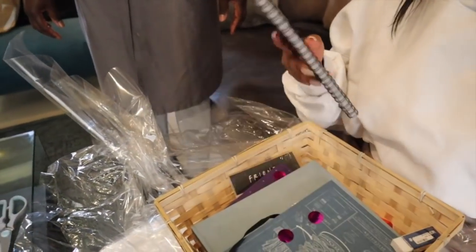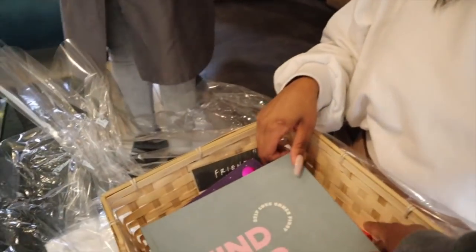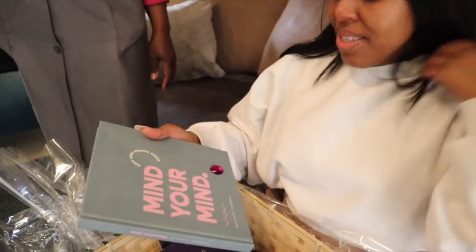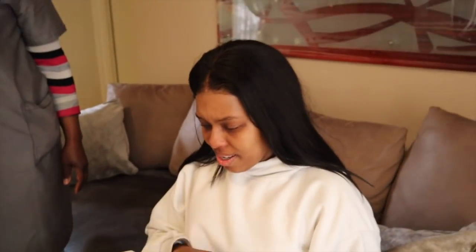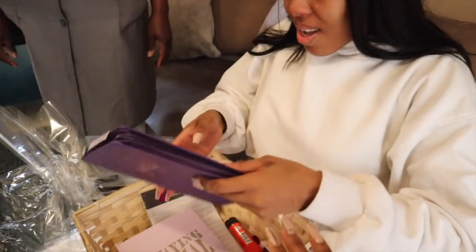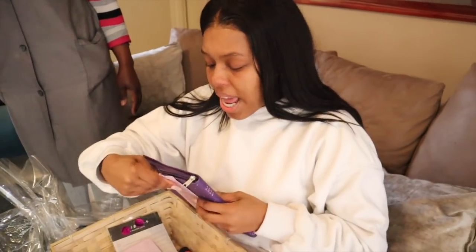Journals for every day. Yeah, I remember, I told you about the journal. Keep going. And then this one is Mind Your Mind for self-love, self-reflection, and all of that. This is so cool. I'm glad you love it. And then that is the proper pick for your kids. Guys, I've been watching a planner.